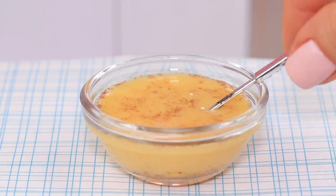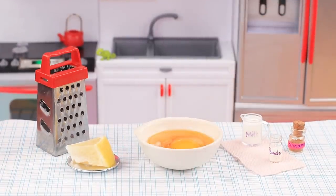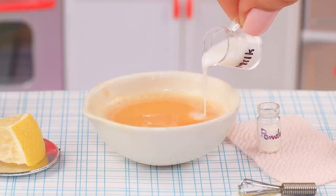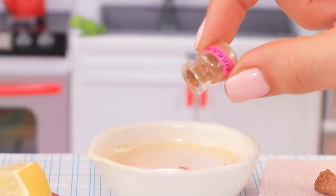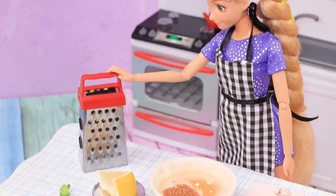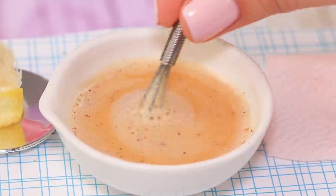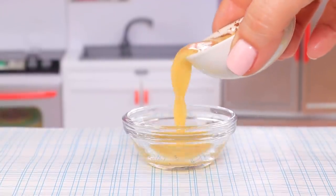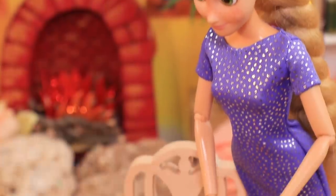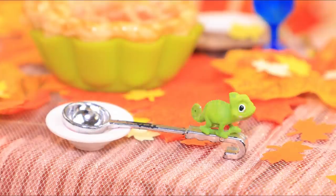Let's make eggnog. We need a raw egg. Beat it in a bowl and pour in a little milk. Sprinkle with cinnamon and powdered sugar. Barbies love sweet food. Grate lemon rind. Mix all the ingredients. Eggnog is ready! The glasses are clean. The punch is ready. Where is the ladle? Oh, here it is. Thanks, Pascal.